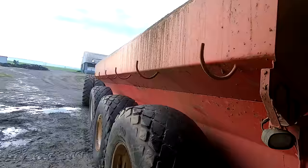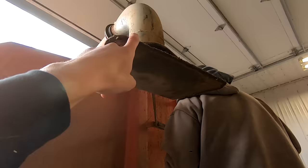Since we're going to be transferring manure from one pit to another, we don't want to have the spreader nozzle on the end. We got to take this off and switch it with our just straight pipe.